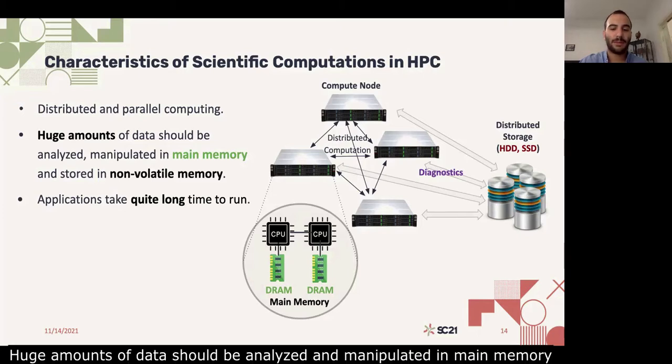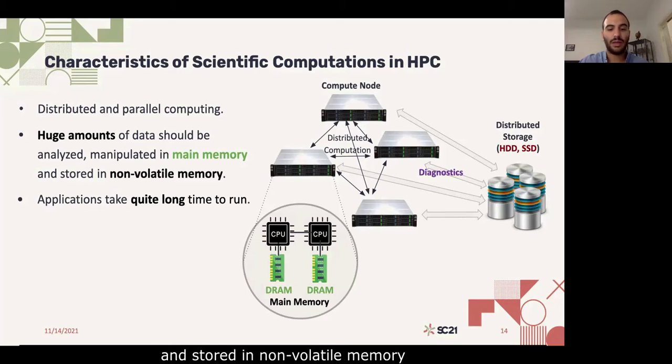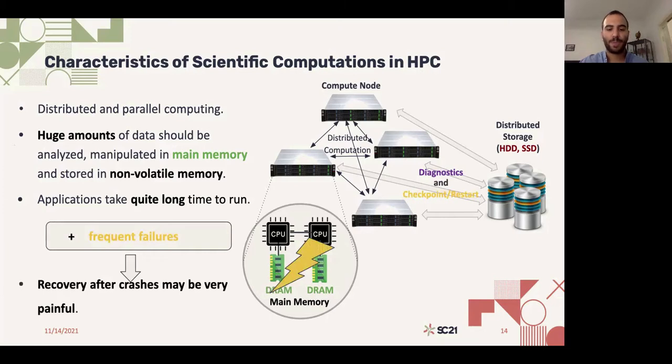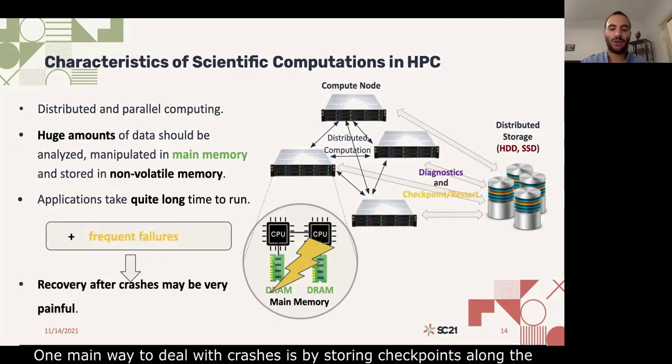A huge amount of data should be analyzed and manipulated in main memory and stored in non-volatile memory. Running large simulations can take quite a long time. Hence, recovery after failures may be very painful in complex systems that tend to crash frequently. So planning a computing system that can naturally provide efficient recovery to applications is imperative. One main way to deal with crashes is by storing checkpoints along the program's computation and recovering if a failure occurs.